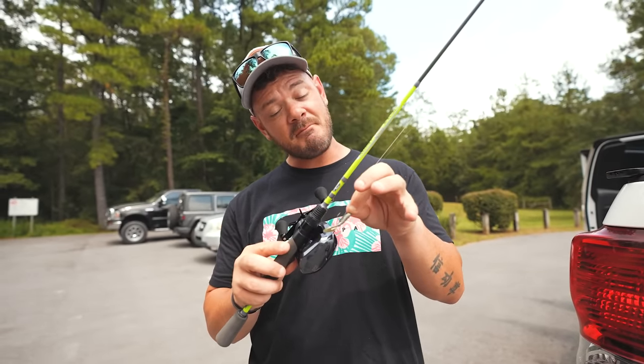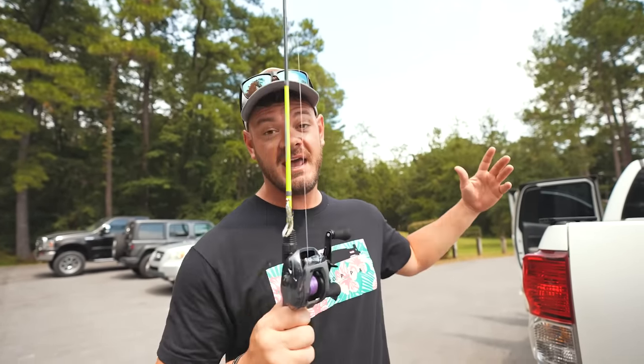And number three, I may seriously not even be able to cast this thing. The challenge: just straight up try to catch a fish on this $1,000 baitcaster here at the creek.